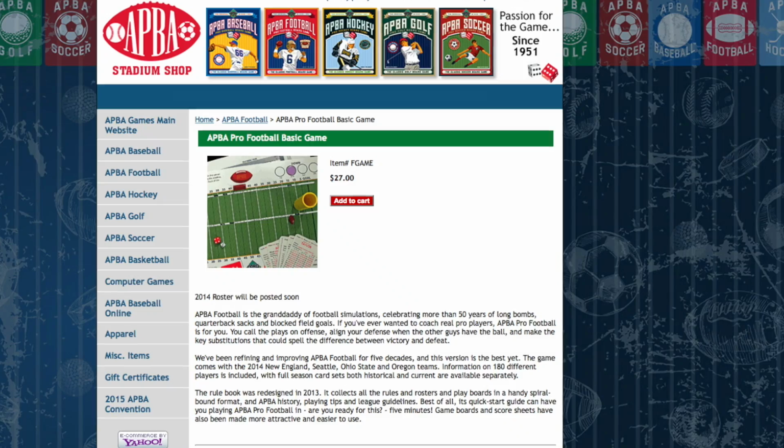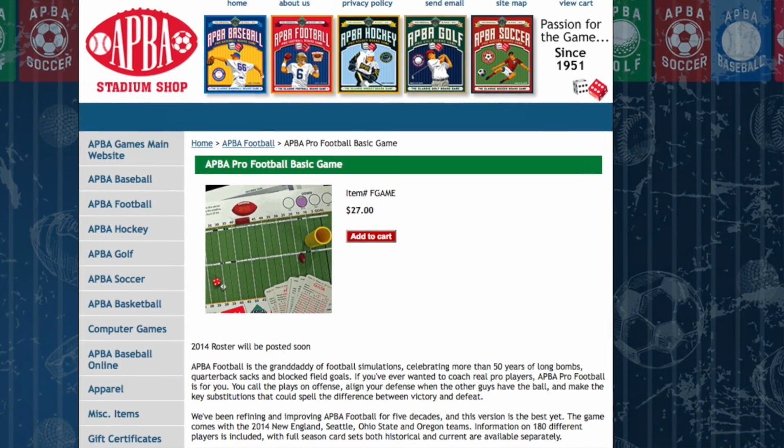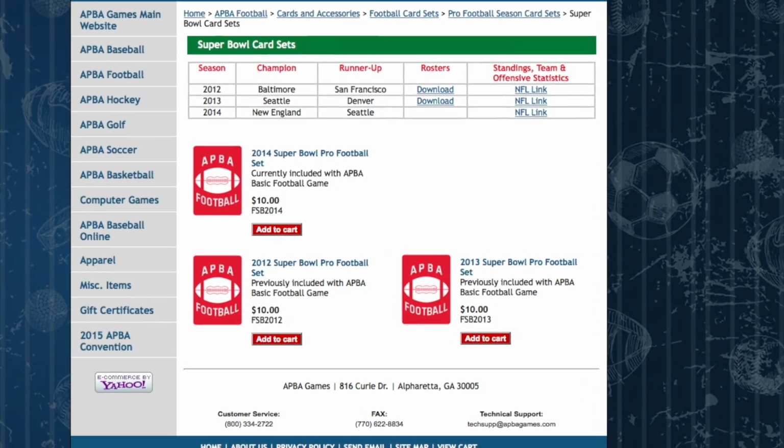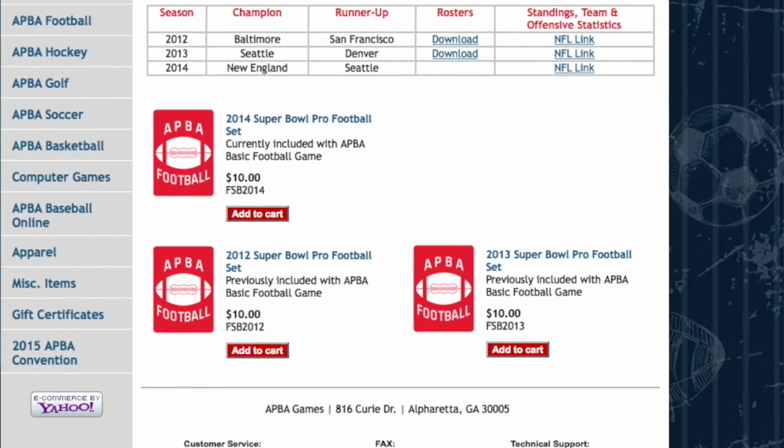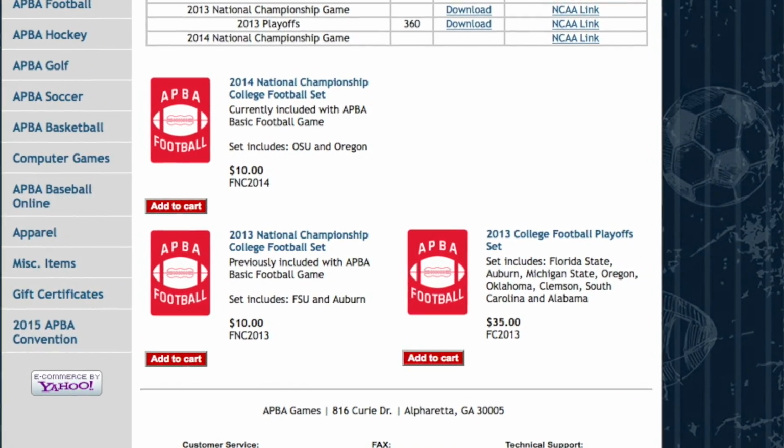And some news for football fans. APBA Football is now back in stock, as well as 4 championship sets. You can replay the 2013 or 2014 Super Bowl or National Championship games, and each of those sets are just $10.